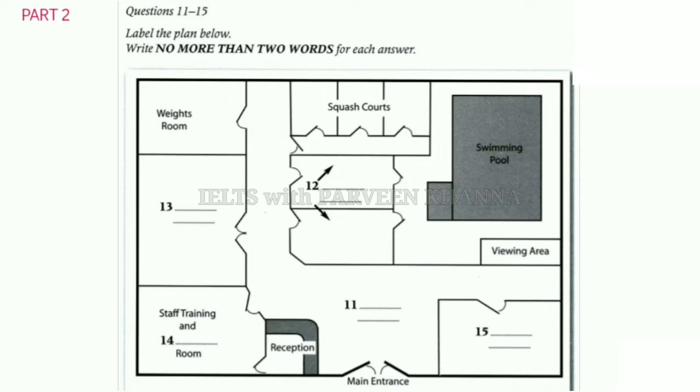Part 2. You will hear part of an introductory talk to a health club. Listen carefully and answer questions 11 to 15.